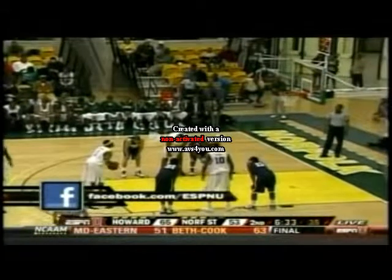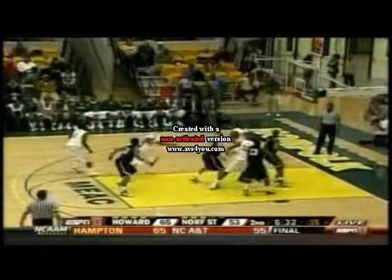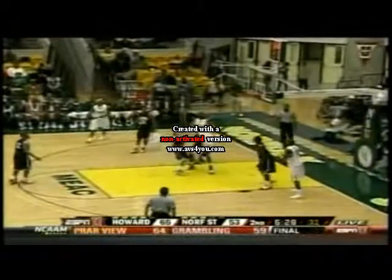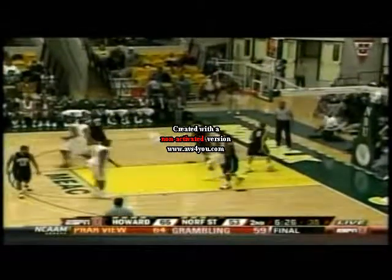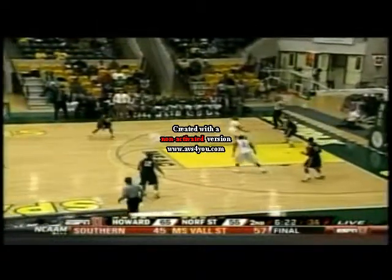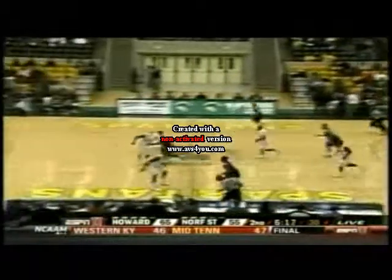Second shot from Hampton. The miss. Here's DeLoach down the lane. Two. Make the free throw. Full court pressure. Got to get a steal. Got to get a stop.